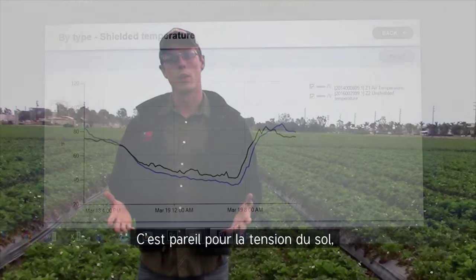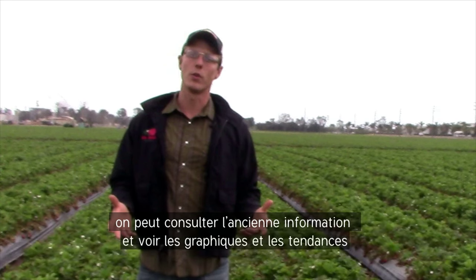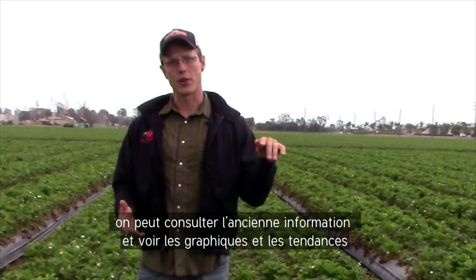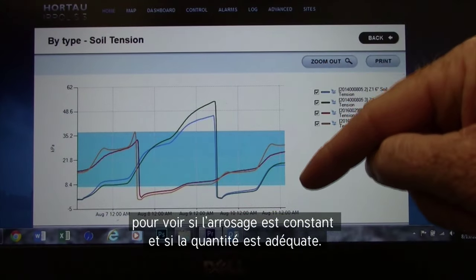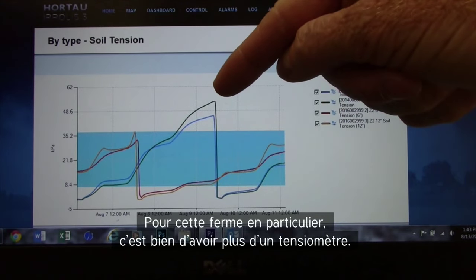And the same goes for the water tension too. Being able to look back at the old information and see the graphs and see the trends as far as how much water is in the beds, to know if we've been consistently watering an accurate amount.